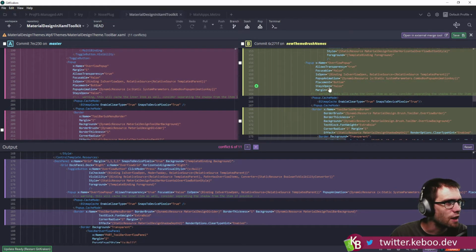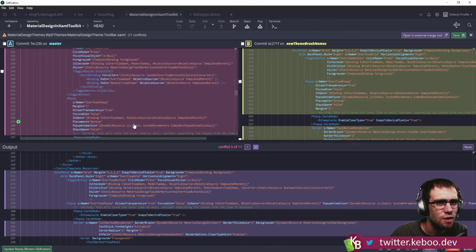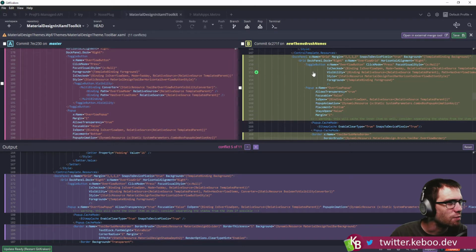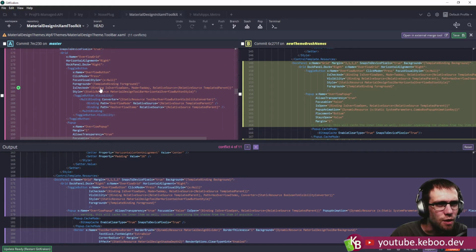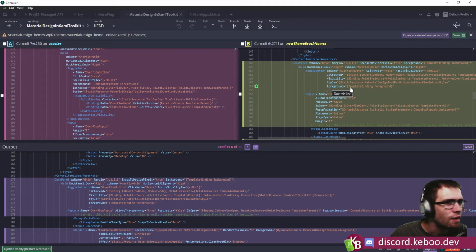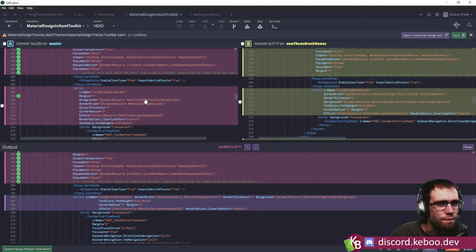But it looks like before we were setting some colors. What's the change up here that broke it? Am I missing a brush? I don't see a brush up here. Oh, foreground on the toggle button. That was just a template binding. That's not a dynamic resource. We're going to take this whole thing here.